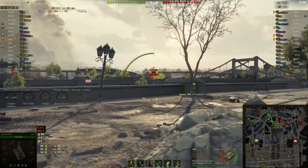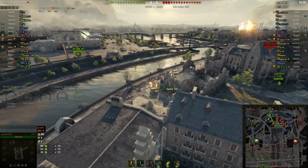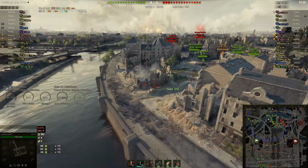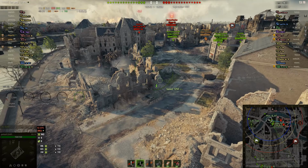The T-49's basically had to go and hide. He's platooned with one of the arties. Looks like his intention was to just spot and try and get spotting value out of that, but he's basically taken a lot of hit points off and suppressed his activities for the moment at least.